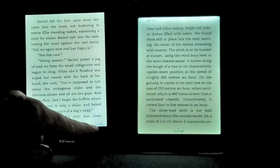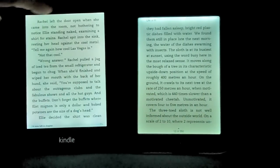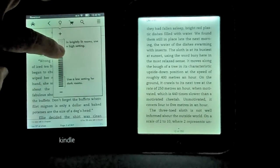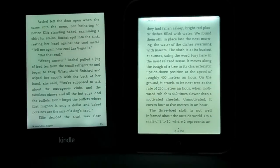Now, in my case, if I start noticing shadowing down here in the footer, if I turn the light down, it goes away normally. That's usually an indication that I have the light setting too high for the ambient light. When you're in a really dim area, though, it's hard to get rid of it because you need the light bright enough that you can read. If you're under normal lighting, I usually never see shadowing on my Kindle.